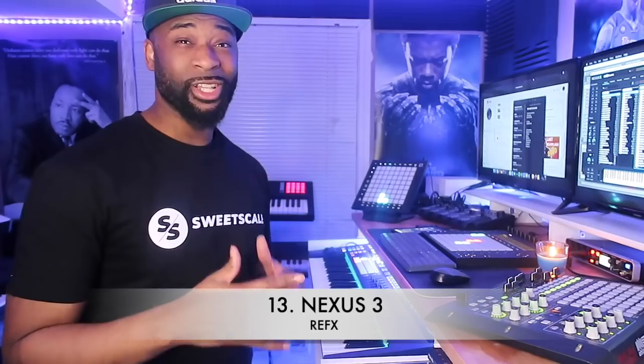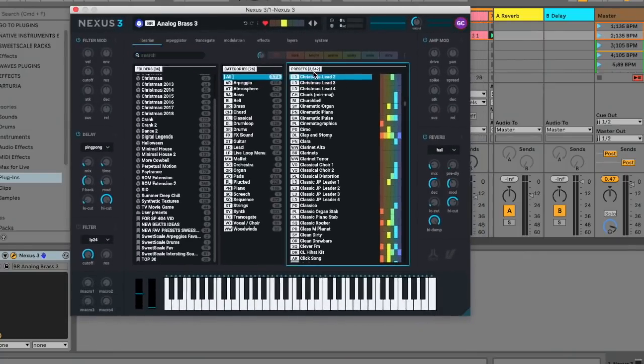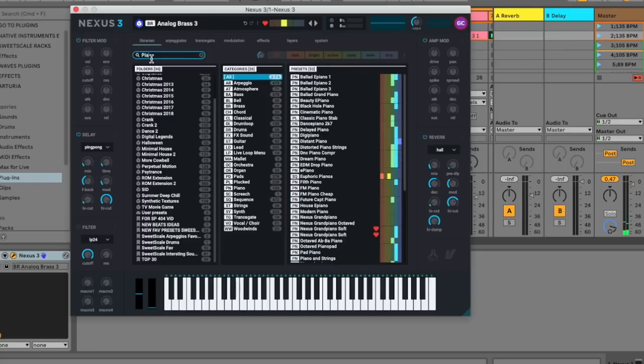Nexus 3 is a great plugin, especially if you're into hip hop, trap, R&B, EDM. Not only does it have amazing sounds in terms of presets, but you can also find some amazing arpeggios and modulators. I didn't need to watch any tutorials to learn how to use Nexus. Everything's just really easy to use, even when it comes to adjusting the screen, scrolling through different presets, searching for a specific sound. Let's look for a piano.